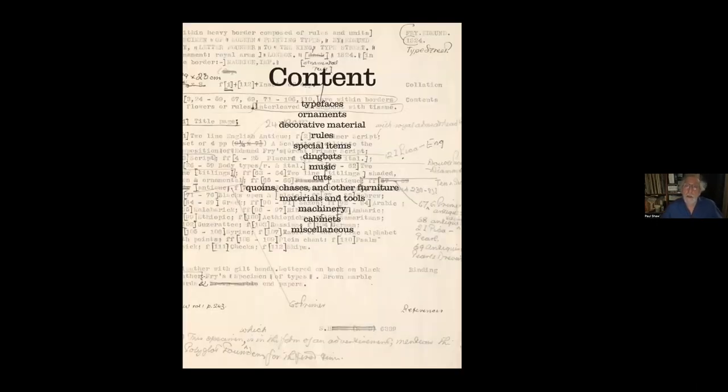One thing that interests me, I can see I've already gone on for an hour, so I might have to speed up, is the content of the specimens. I'm interested in not just what the typefaces are, but what else is in the specimens, and then, as we'll see, what they use as the texts to show their typefaces. So some of the things you're going to find in a type specimen over time, obviously, typefaces.